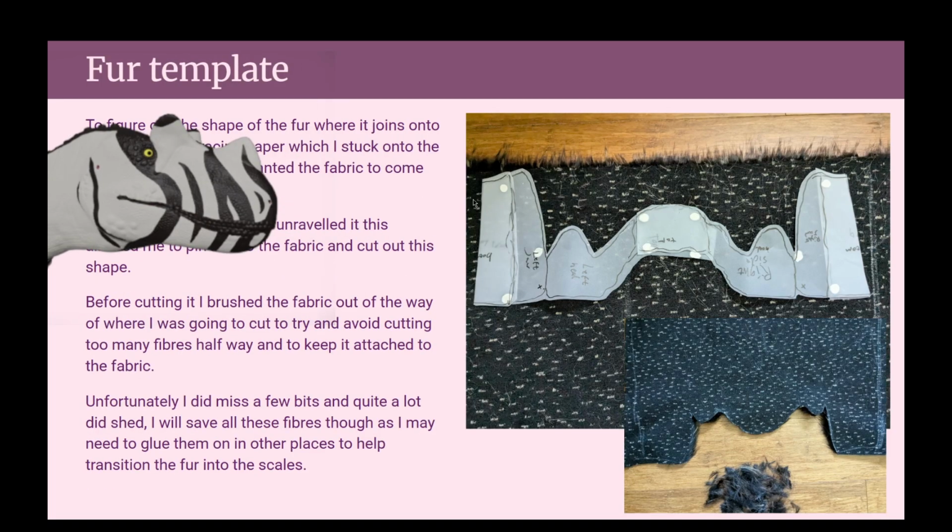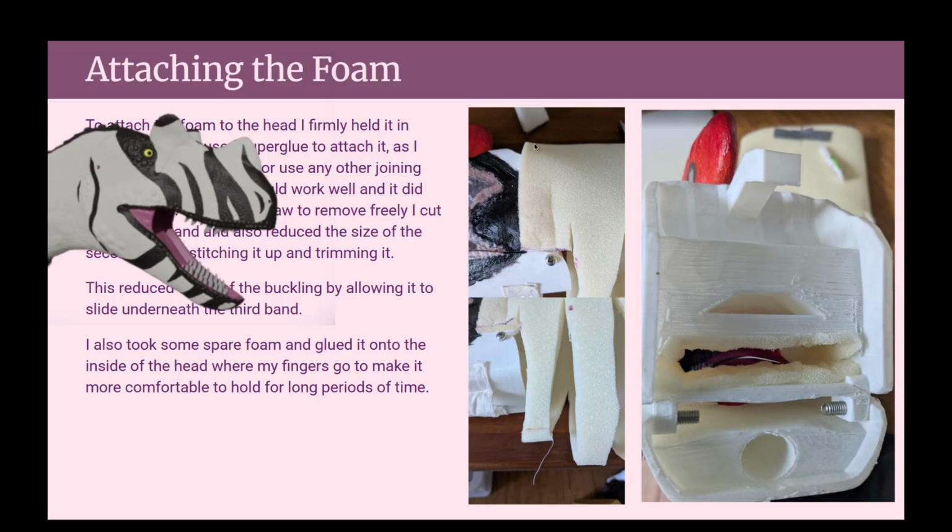I had to cut out where it would fit onto the head. I made this pattern which I wrapped around the head and stuck on and then drew over it. I then laid this over the fabric and tried to cut it out without making too much mess. With the foam, I just glued it onto the plastic, and I had to make some of the bands of foam a bit smaller so that they could fit together better. And I also added a bit inside the head to make it more comfortable to hold.